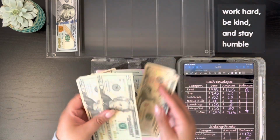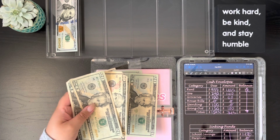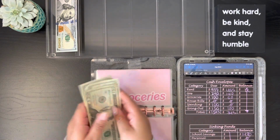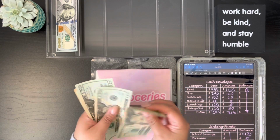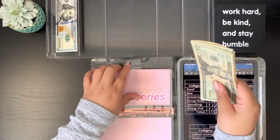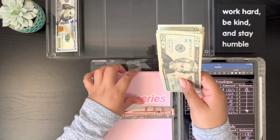So let's go ahead and stuff groceries for $50, and that's 50 here. So we should have a total of 100. That's 20, 40, 60, 80, 90, 100. So groceries gets 100.